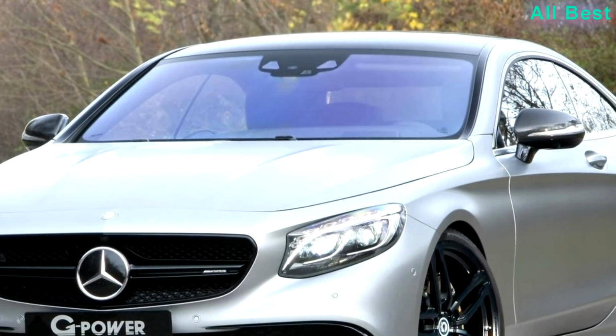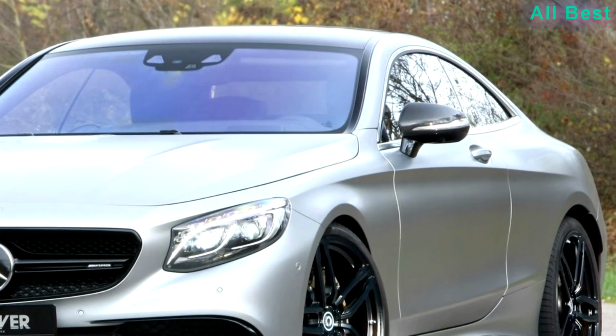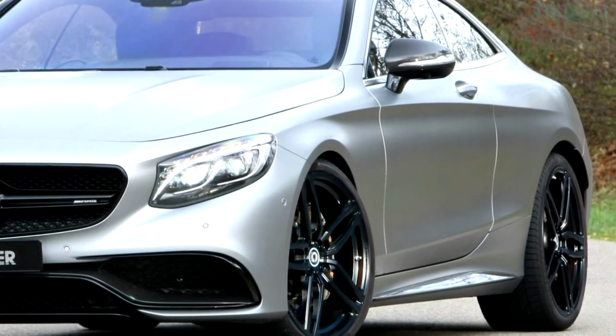But if you want a relatively simple upgrade without the smallest of bells and whistles but with matching performance improvements, the German tuner has one that's worth looking into.